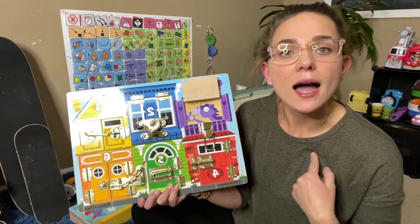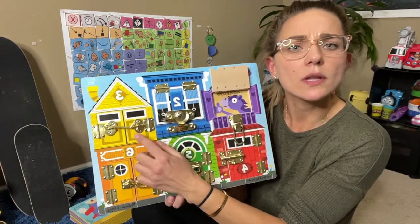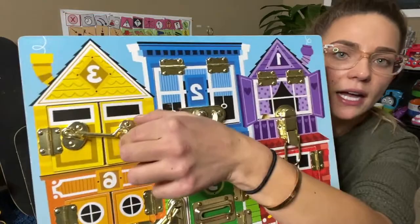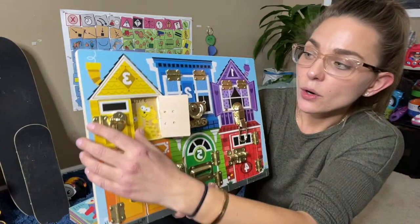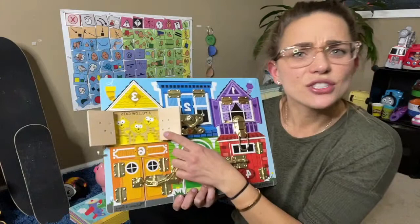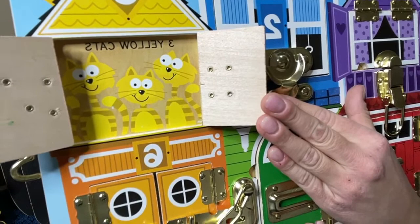Now let's open the yellow. Let's open the yellow doors. All right, let's see, here's the lock. I have to pull up. And let's open the doors. Open. Hey, look. Do you guys know what those are? Look. What are those?